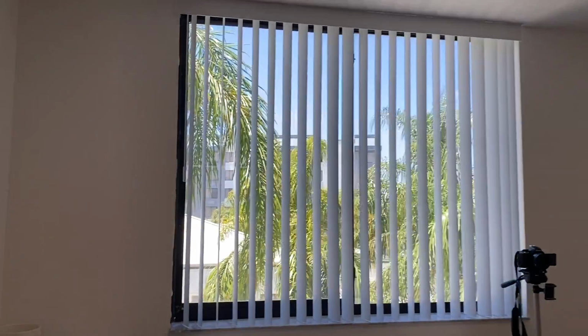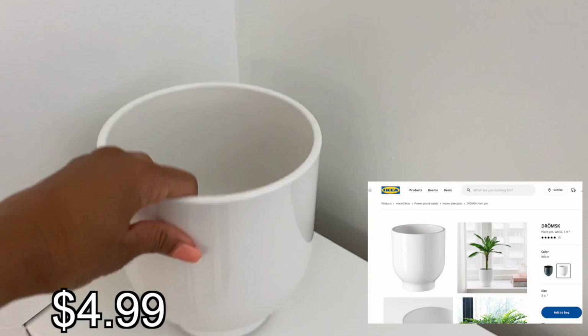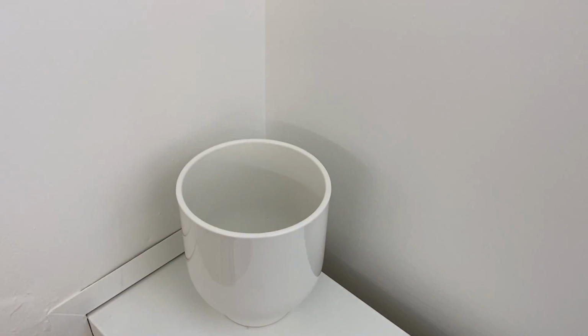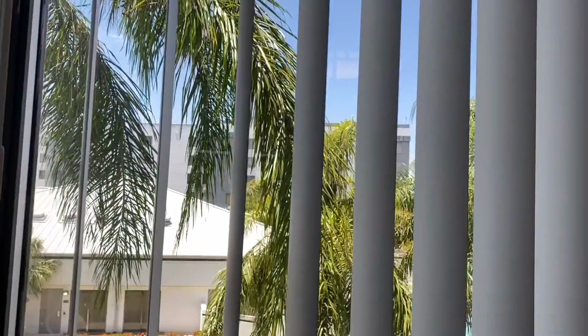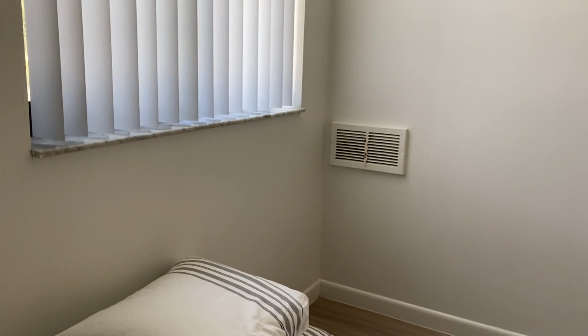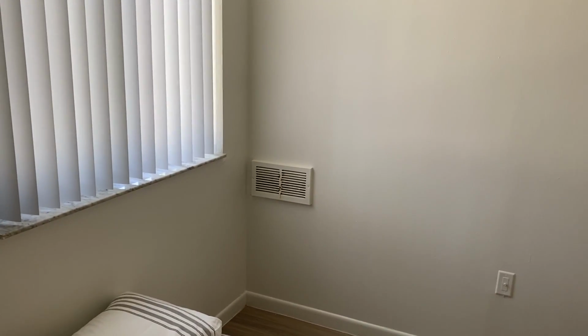I also got this vase. It's just white. You get the theme. It's white, but it's cute. I want to get a plant friend because we only have palm friend, and we need a plant friend, like an indoor plant friend. Can you see how much stuff I'm getting with just like $300 something?